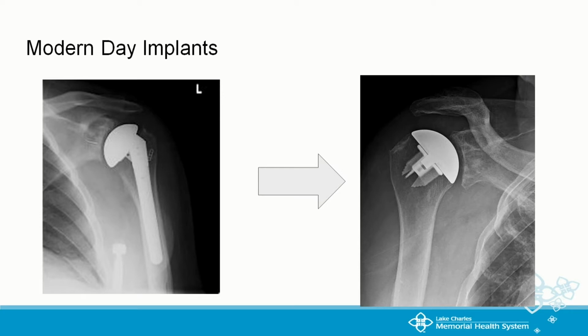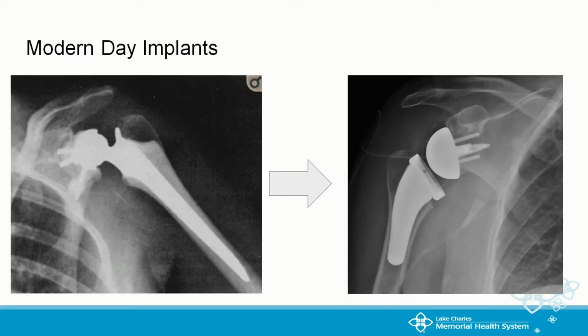And then on the right, we can see how we've shrunk those implants down. We have better materials now that allow for better on-growth. And this is an anatomic total shoulder. We'll talk about the difference between anatomic and reverses.